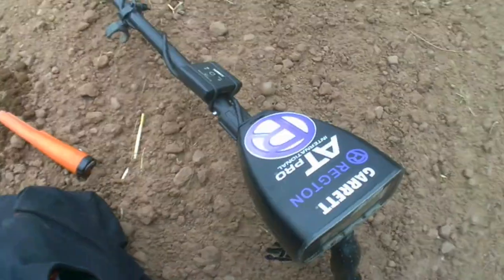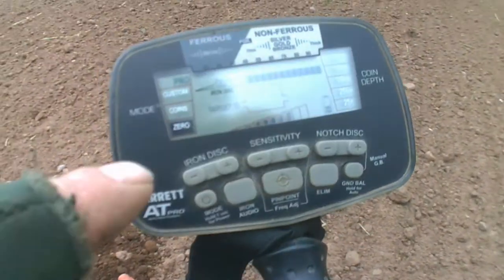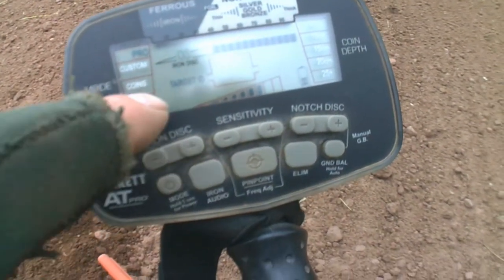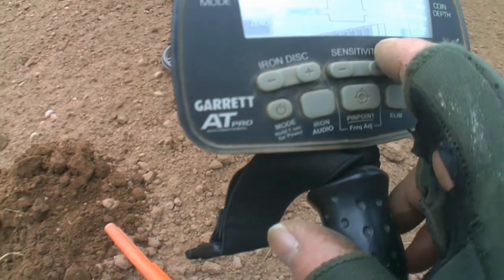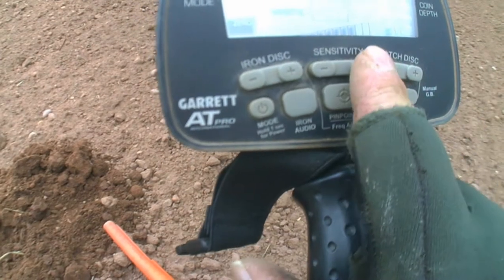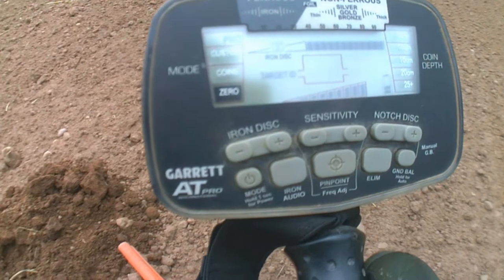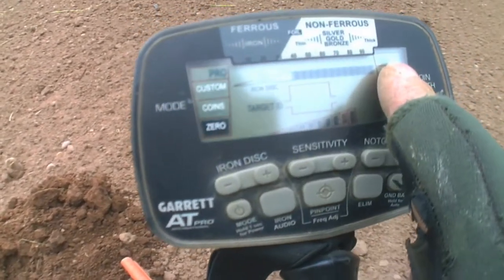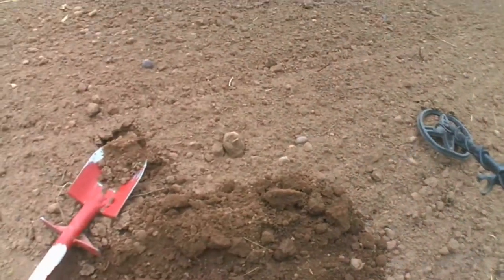So yeah, reset the Garrett. Put it back to scratch settings. I'm running on zero. All metals. I got my sensitivity down to 2. I'm going to put it up and hopefully get some better signals. Everything's fully on, so let's see how this goes. We're on here for an extra half an hour and see what we can find. Hopefully find something even better.